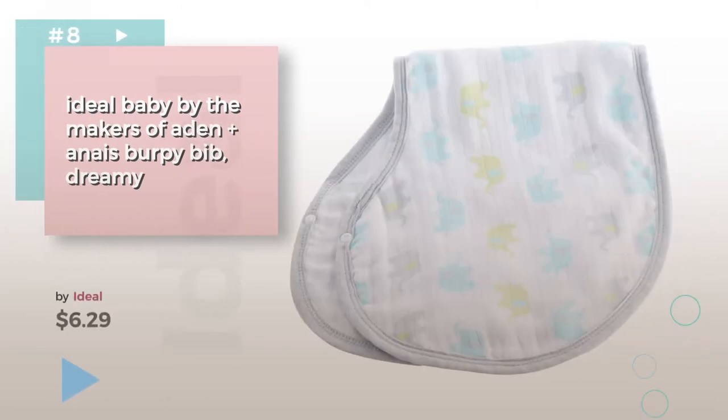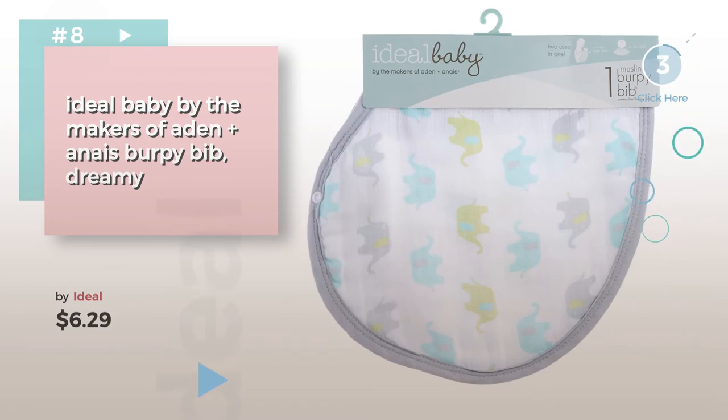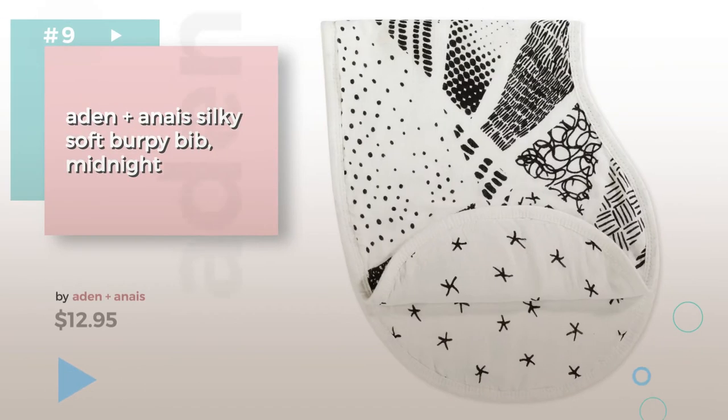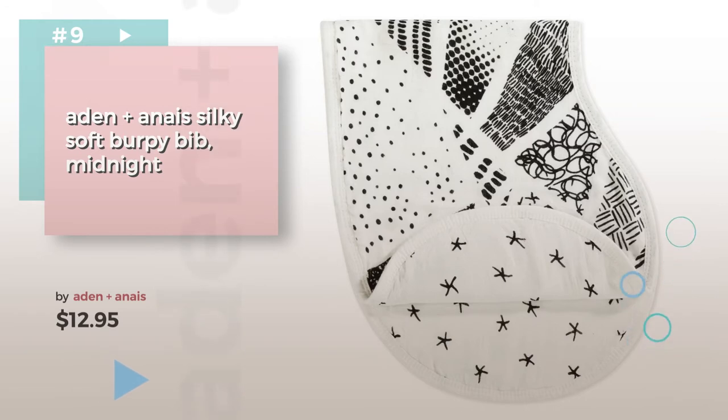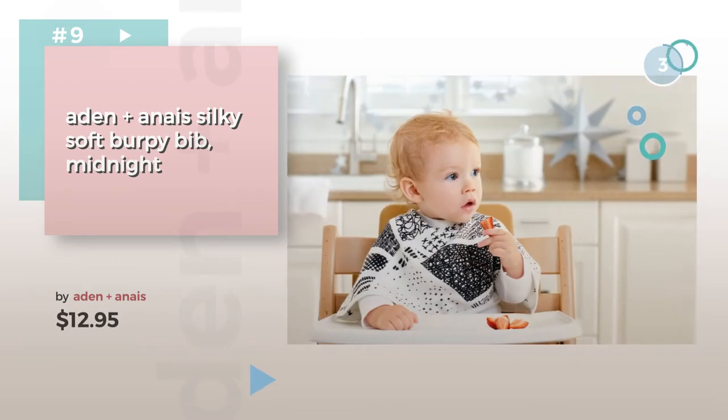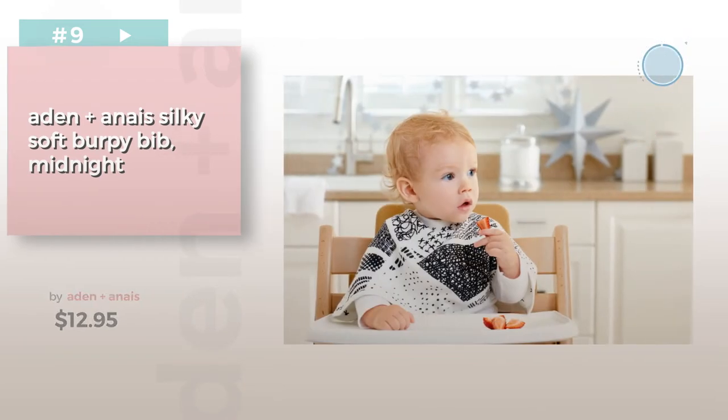Number 8, by Ideal. Number 9, by Aden plus Anais. Discover more baby bibs and burp cloths ideas and items to explore, click the circle.